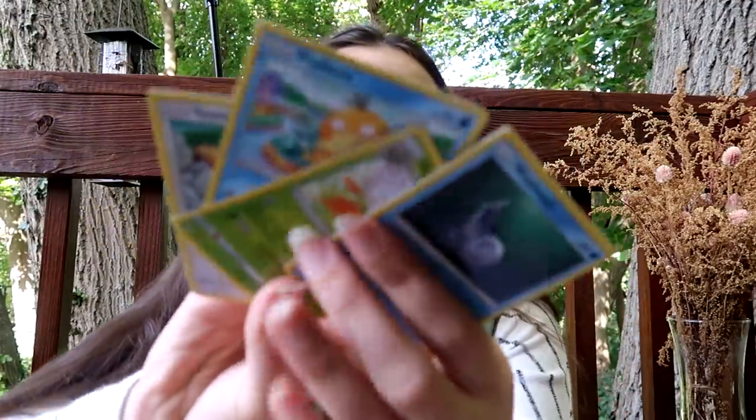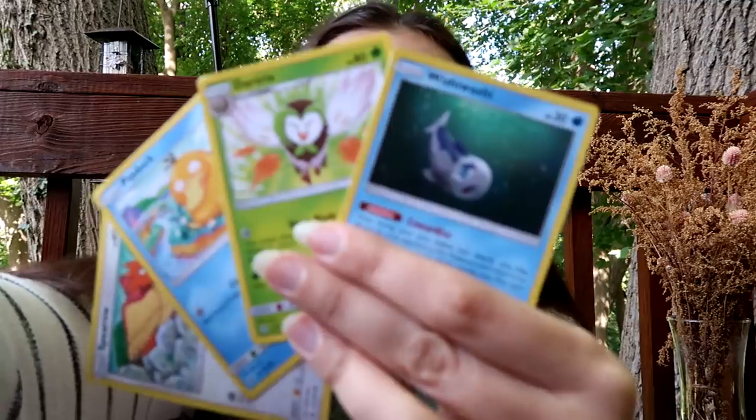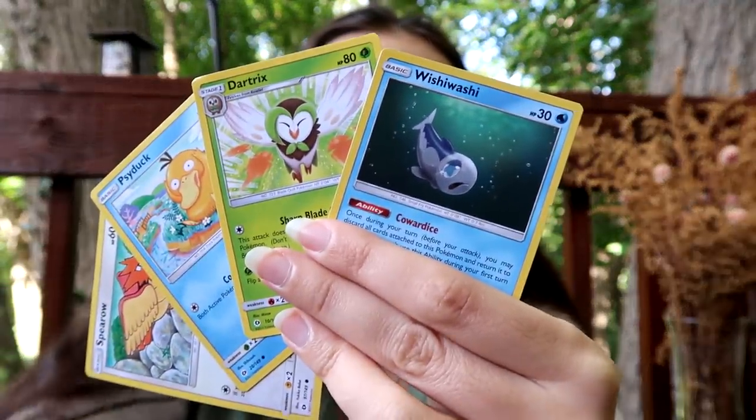Guys, look, hang on, I'm gonna see. Oh my gosh, there is a Dartrix, there is a Psyduck, there is a Spearow, and there is a Wishiwashi. Look at how cute that guy is. Oh my goodness. His ability, Cowardice, is so cute. Oh my gosh. Oh, Delfron, I'm shaking like a leaf. This is so wonderful. And then we've got one more little piece right here.